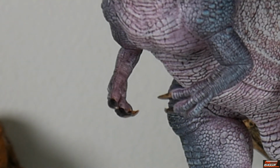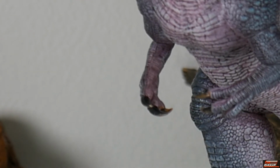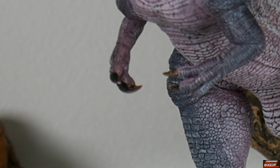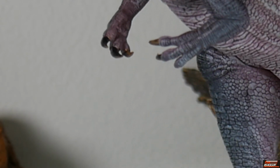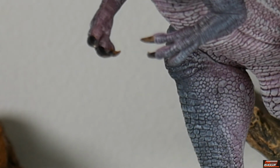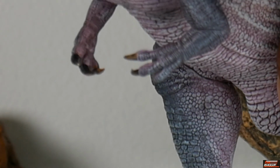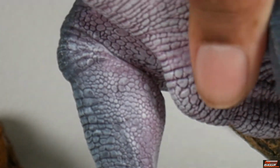See how the claws are going inward towards one another. That's natural. Dinosaurs, theropods in particular, could not pronate their hands. In other words, they could not turn them to face down, so to speak, or back, bunny rabbit style. So you've got that. Got the nice underbelly.